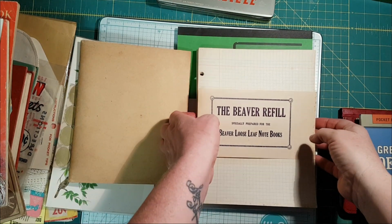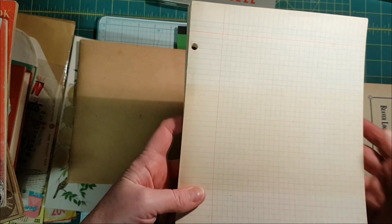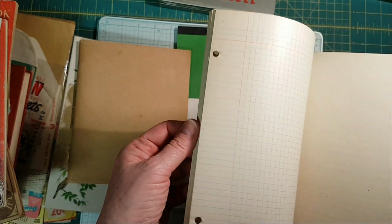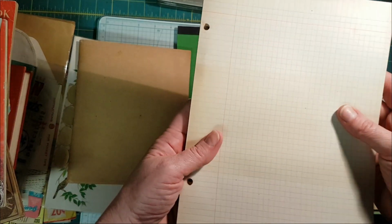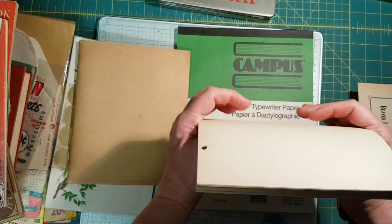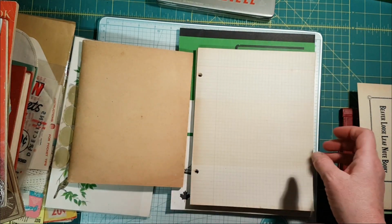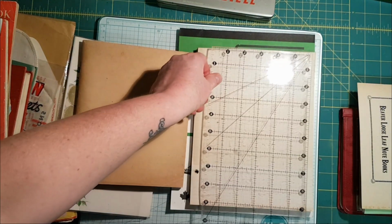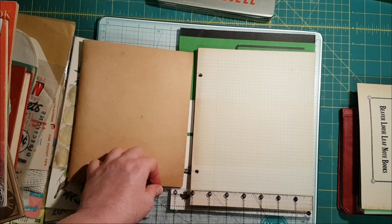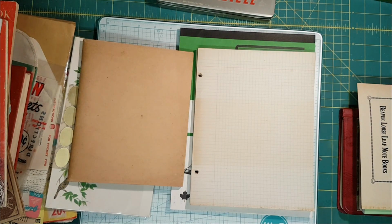So I got this loose leaf paper, and it's really nicely aged. It's graph paper on the front and plain on the back, and it's not 8.5 by 11. I got quite a lot there. I bet you there's 100 pages. So it is 9.25 by like 7 1/8. So I thought that was a really cool find.